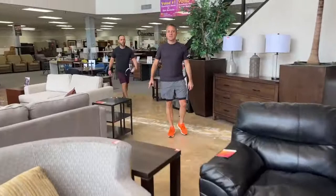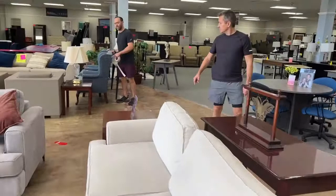By the way, here's a sneak preview of the wingback chairs. We got two of them. They're $49.99 each. And people love their wingbacks.